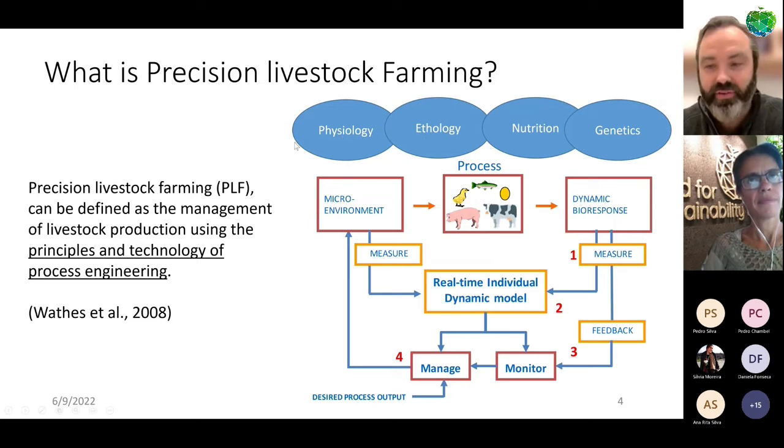we connect with the domain experts, so people in genetics, nutrition, ecology, physiology, and these people help us put knowledge into the models we develop, and therefore we can rely on them a bit better, and hopefully they can move out into the real farming situation better.